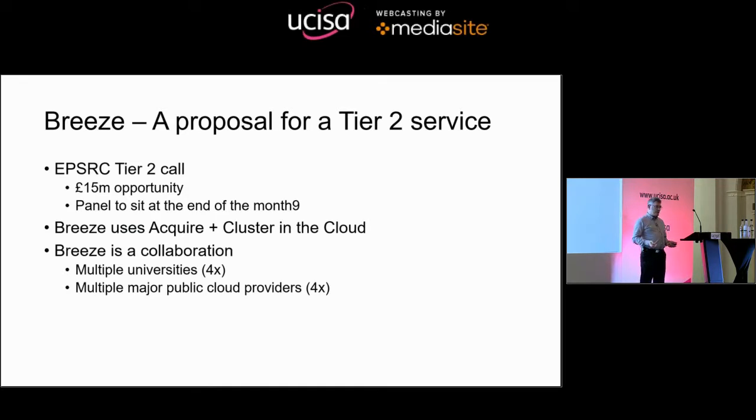We're putting in a bid called Breeze, and it combines the two pieces of software I've talked to you about: Acquire for access to the resources and Cluster in the cloud to provide the compute. There are 4 universities involved with this bid. We have support from major public cloud vendors, and we will hopefully hear at the end of the month whether that's been successful or not.